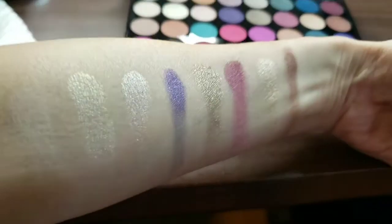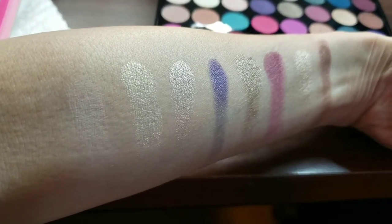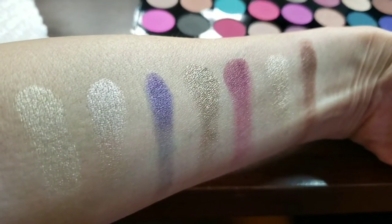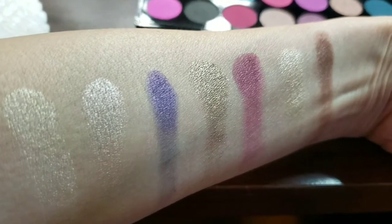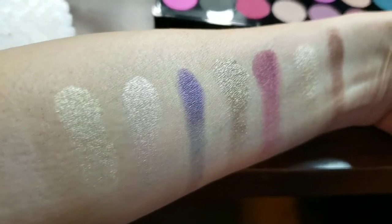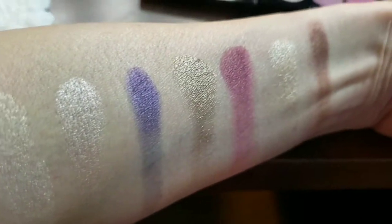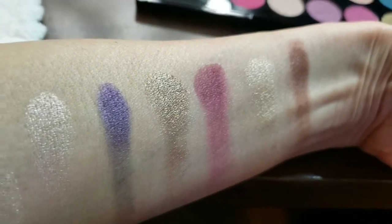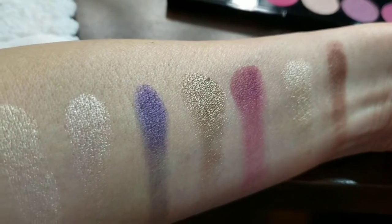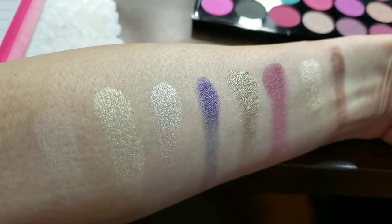Yeah. And here's the second row. Number 9, 10, 11, 12 is that beautiful, vibrant purple. 13 is that beautiful gold. 14 is that magenta. 15 is that shimmery gold, which is lighter, almost a champagne color. And number 16 is that brown. It's kind of patchy, but again, let's not judge off the swatches.